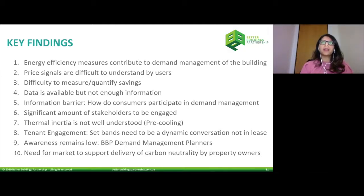First and foremost, energy efficiency is still front and center when it comes to contributing to year-long demand management of the building. We commissioned 3 case studies as part of this project, and all 3 maintain that. That is something we look at quite proactively when managing our buildings as efficiently as possible. The second finding was that price signals are difficult to understand by end users like ourselves.